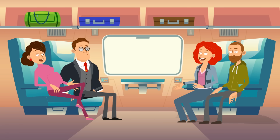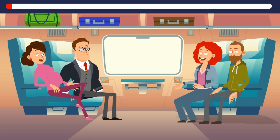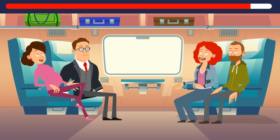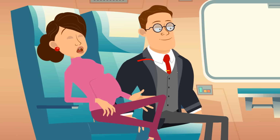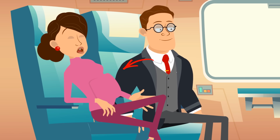There's been a robbery on the train, and one of these people is hiding the stolen goods. Who can it be? It's this woman. She only pretends to be pregnant. Her belly has a bizarre shape. It's suspiciously square.